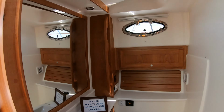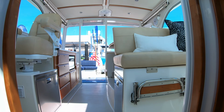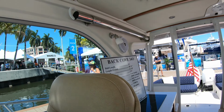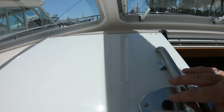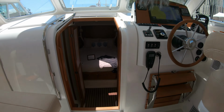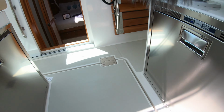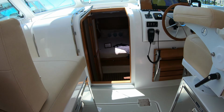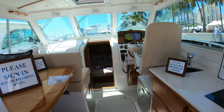But this is absolutely not bad for a nice weekend. And again, this does lock down secure, even though it's got the canvas backing. It absolutely secures down. And then we have plenty of freezer and fridge space for a few days out. So this would actually be very comfortable.